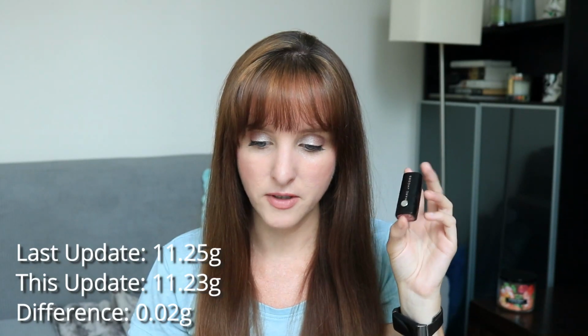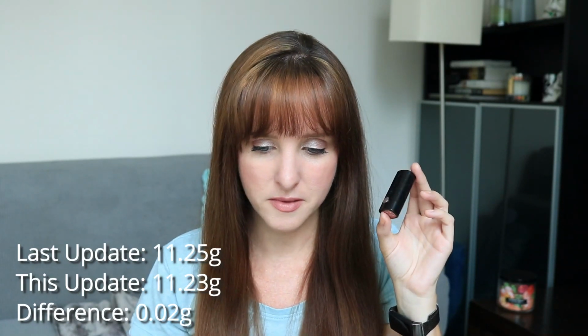But I have been using this. It's actually what I'm wearing today. Again, I do find this hard. It's a matte lipstick. It's pretty long wearing, so it's not something that's easy to reapply. So that's why this one's definitely going slower than I anticipated. Last month this was 11.25 grams. It's now 11.23 grams. That's a difference of 0.02 grams.